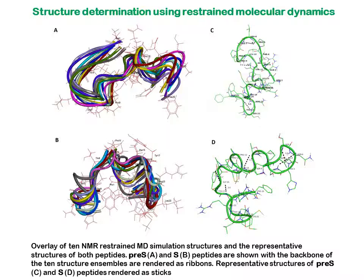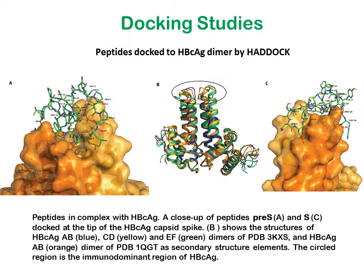This structure was then used to study how these two peptides bind to viral capsid protein using computational docking simulation. Our docking study beautifully shows that the two peptides bind to the tip of the capsid molecule in the immunodominant region of the hepatitis B capsid.